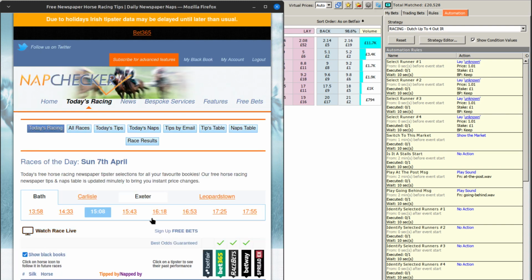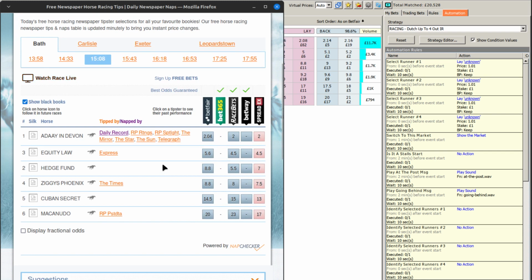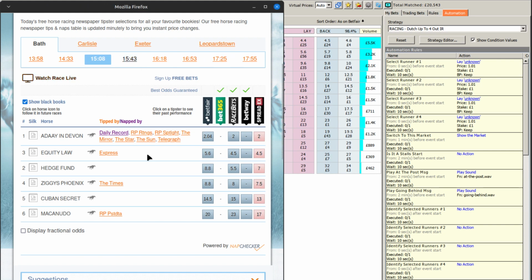8 minutes past 3. Once again, the Telegraph is going for AD and Devon. The Times is at Ziggy's Phoenix. Daily Record's for the favourite as well. Doesn't appear that the Guardian is tipping for Sunday, so it's just 2 in this one. Off to the next.